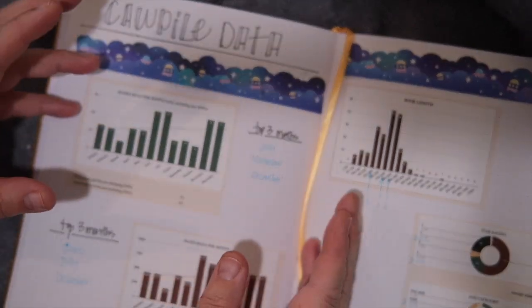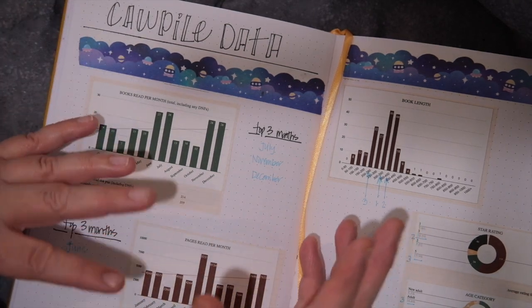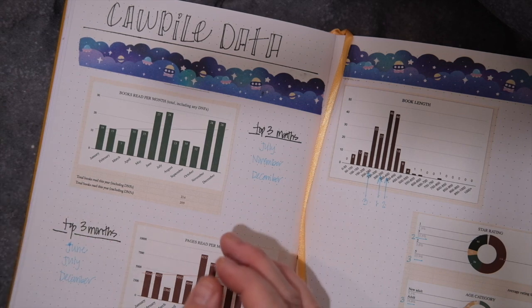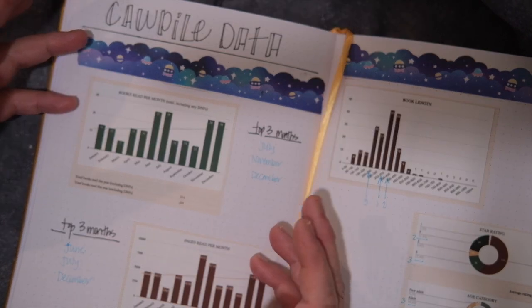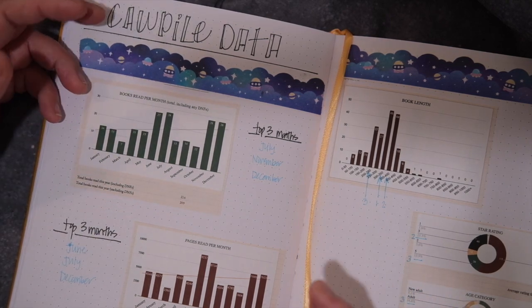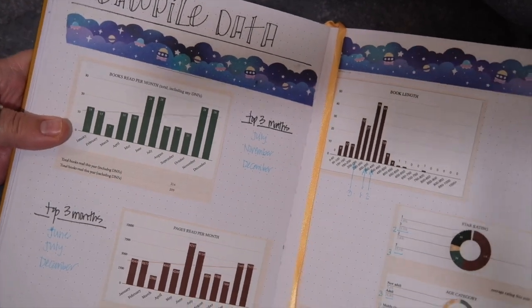Compile is a book rating system created by G over at Book Roast, and I use her stuff every year. She kindly sets up spreadsheets for us to use, and the spreadsheets generate these beautiful charts and things. So I've simply printed these out and glued them into my bullet journal as a way to reflect on some of the data generated from the Compile system. I'm not going to read everything here to you. I'm just going to share some of the interesting things.